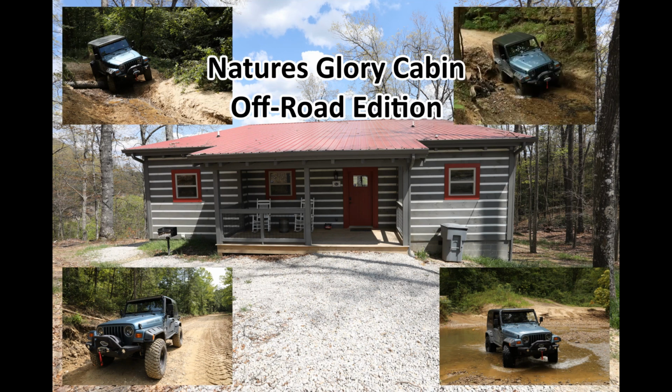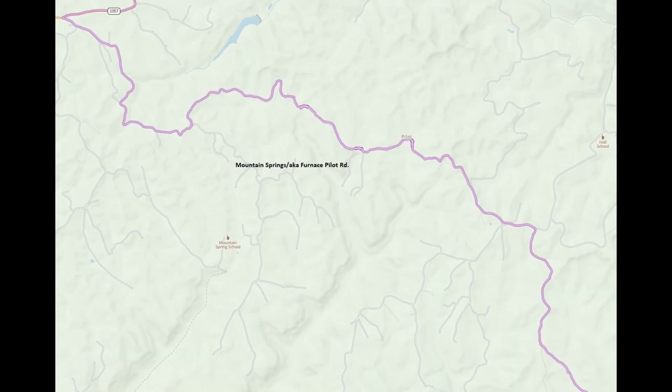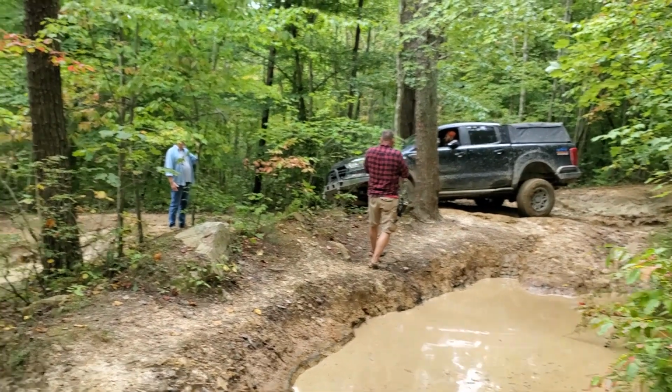Today we're going to be back in the Daniel Boone backcountry byway. This is day 3 of the fall meet, and we will be exploring Mountain Springs, also known as Furnace Pilot Road. This is rated a little higher than anything else we've done. This one does require a little heavier equipment. Most say at least 35-inch tires.